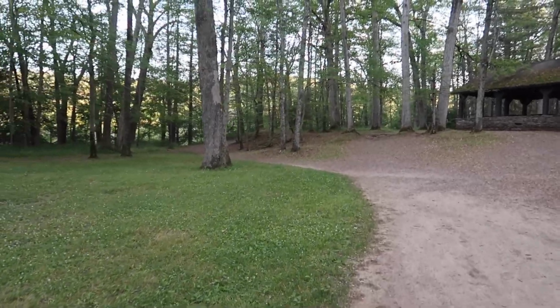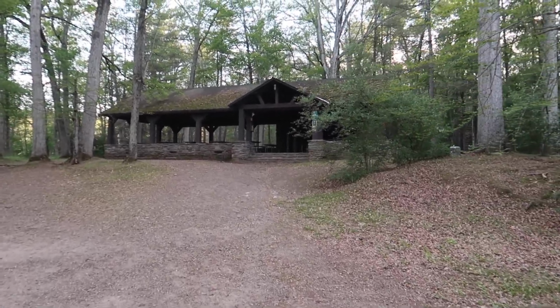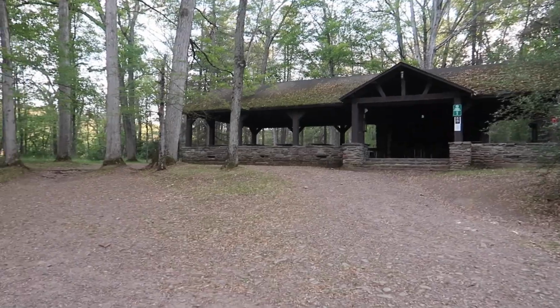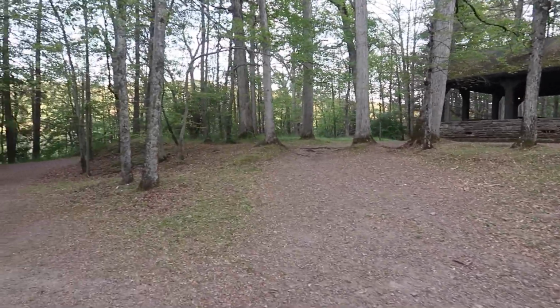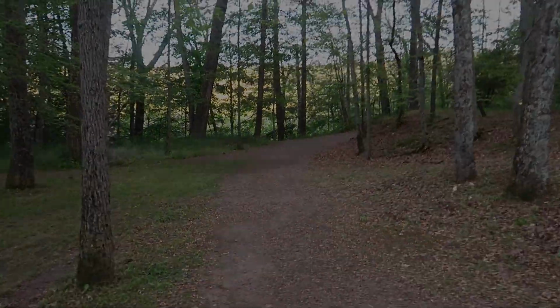This place is just absolutely stunning. I mean, that's just one of the shelter houses. Look how amazing the shelter houses are even. Restaurants and lodges, nature centers, visitor centers, all kinds of cool things here.